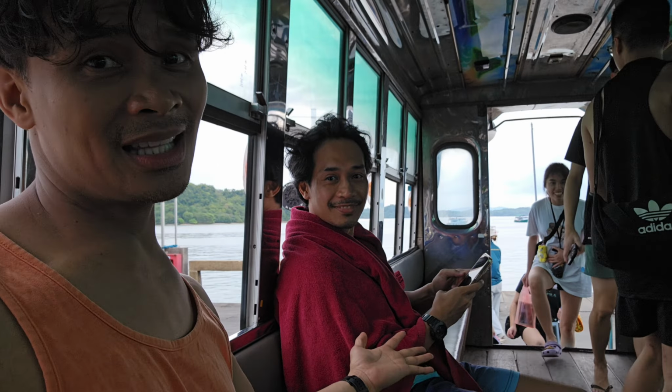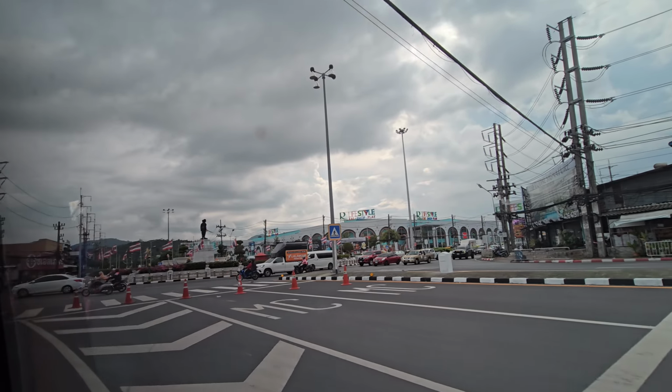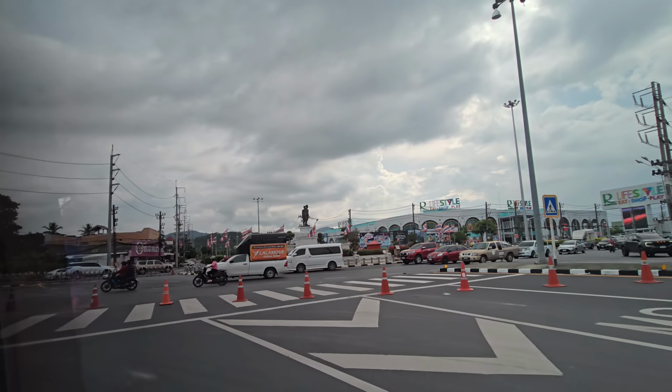It's the end of the James Bond Island tour, and we head back to the registration area where our van that will take us back to the hotel is waiting for us.